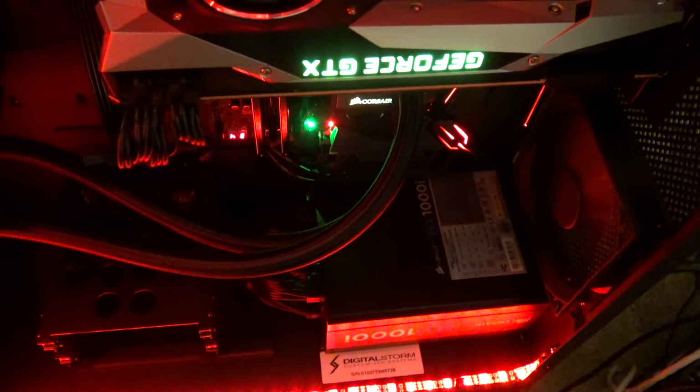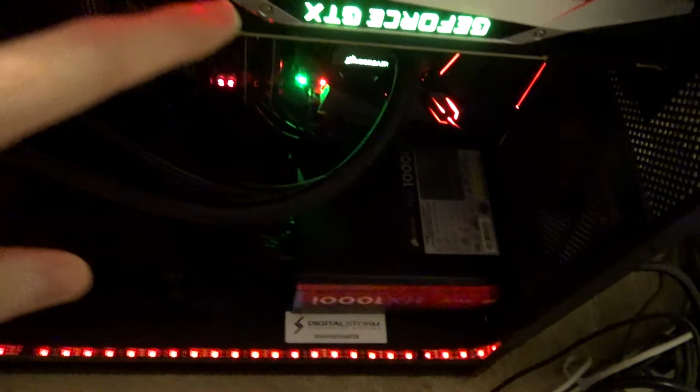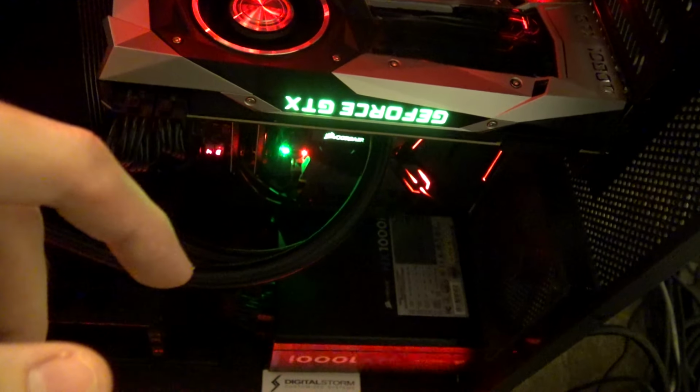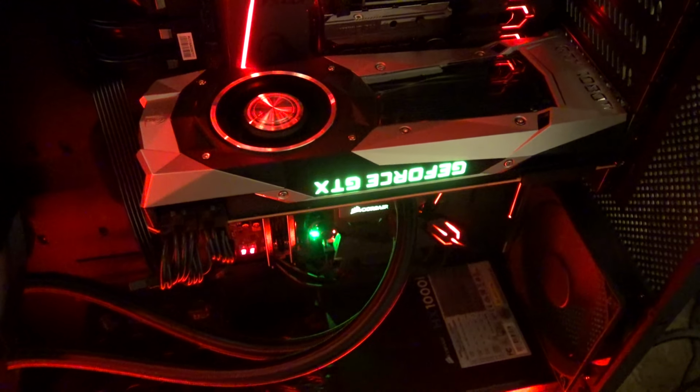You kind of hear that? Now, I've got a very interesting case of coil whine. The coil whine happens when the transistors inside the graphics card vibrate and make this high-pitched noise. And that noise is based off of the load that the graphics card is under.